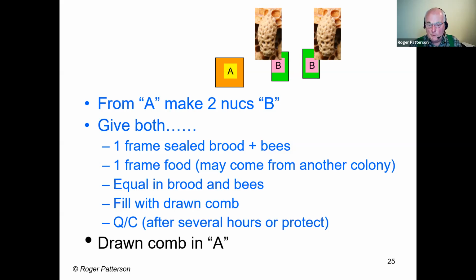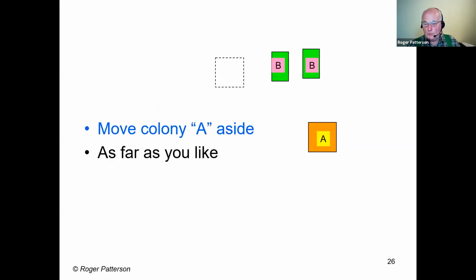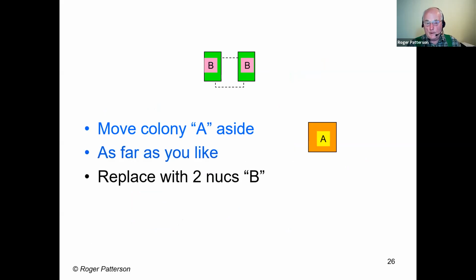Fill up with drawn comb in colony A. So then move colony A aside, as far as you like, it really doesn't matter. It needs to be within the same apiary where the flying bees are going to go back home. Now replace it with the 2 nucs, which are B. And I always reckon to put about 6 to 12 inches between the 2, no more, no more, and that will become obvious in a minute, I hope.